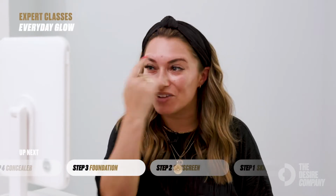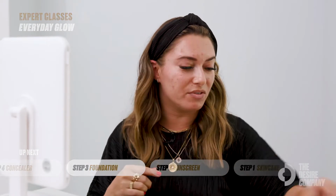Okay, so I have a few problem areas on my face right now. I'm breaking out on my forehead, so I'm gonna go for a little bit more coverage, but I have an everyday product that I've been obsessed with. This is Kosas Skin Oil. So it's basically a makeup and skincare in one. So I'm a huge fan of that. Anything 2-in-1 that can get the job done faster, good to go. After all, we're doing an everyday makeup.